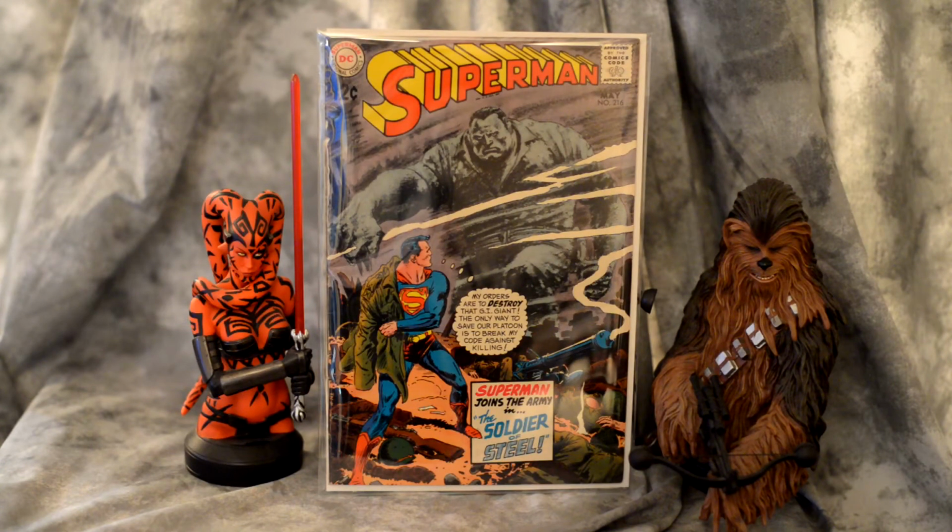Superman 216, May 1969. Now in mint condition, this book lists for around $120. This one isn't mint. There's some damage to the spine, but it's still a very, very nice copy, and I'm very happy with it. I paid $10 for this book. Cover artist Joe Kubert. It's my second Superman I picked up this weekend, and I picked up 2 total. Superman's kind of like my X-Men. I love it, but I don't have very many of them in my collection.